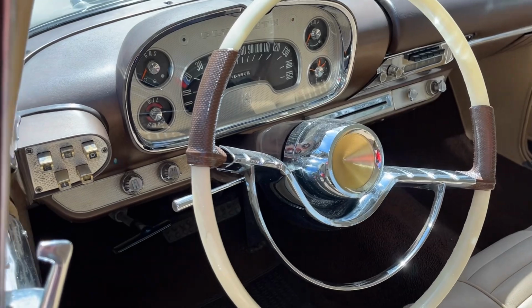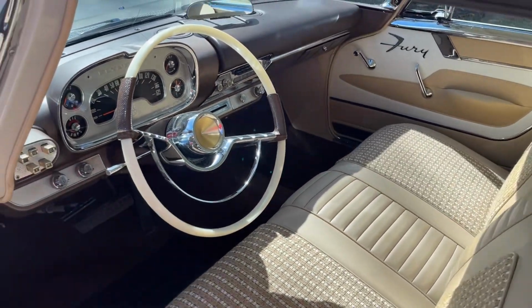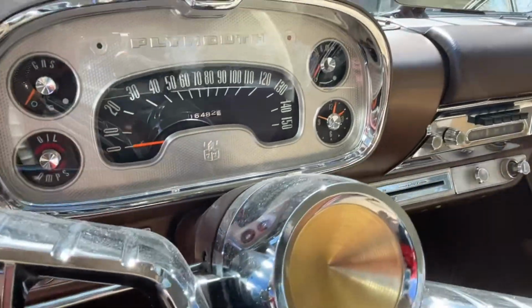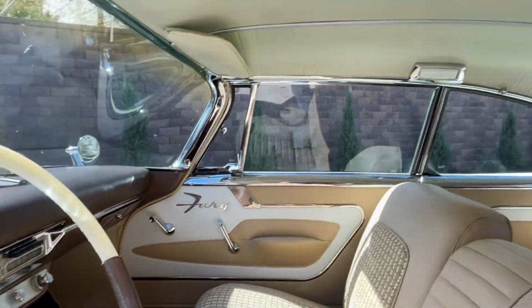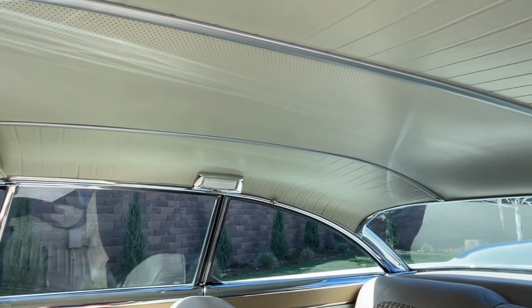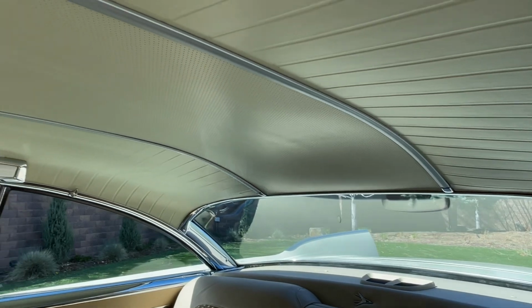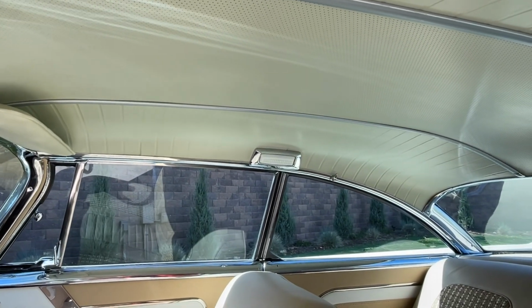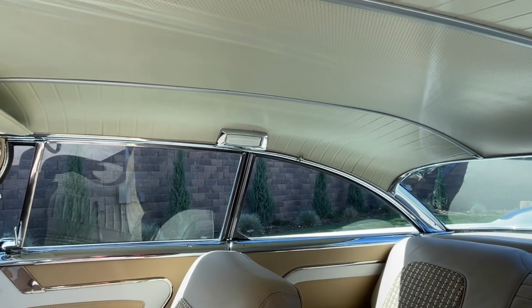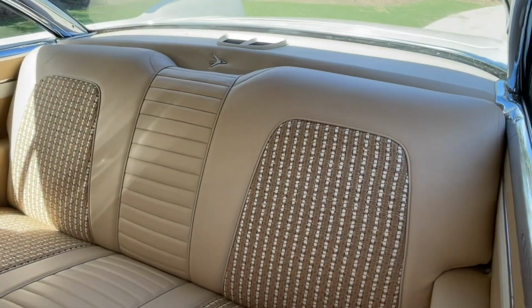Beautiful deluxe steering wheel. Push button automatic transmission, 150 mile/hour speedometer, only on the Fury. This has an unbelievable headliner in it. This is a plastic type headliner, and these are known to fall apart, and truly I've never seen one in this nice a shape in a car. I don't know if that's a reproduction or an original one. I just don't even think you can buy that material to reproduce that. It's incredible.